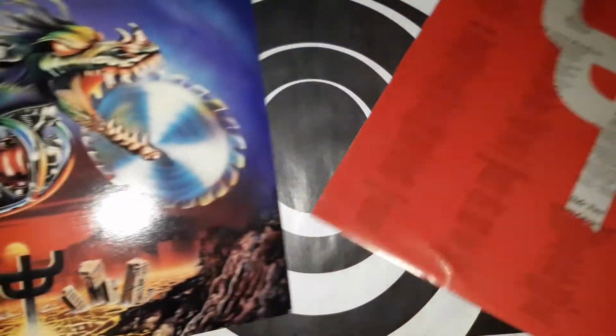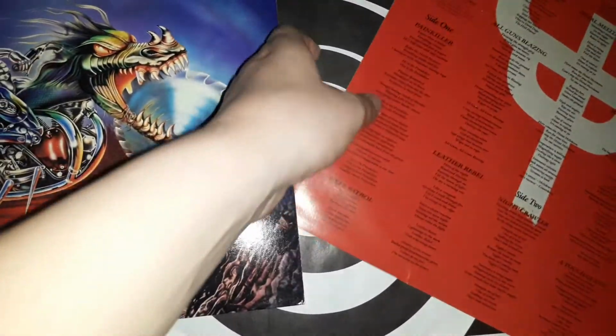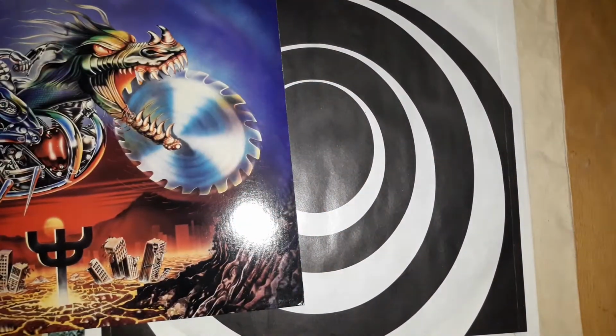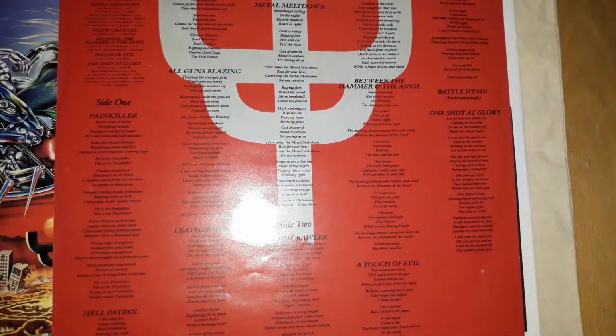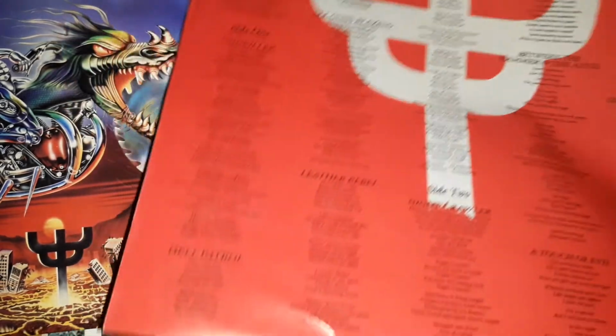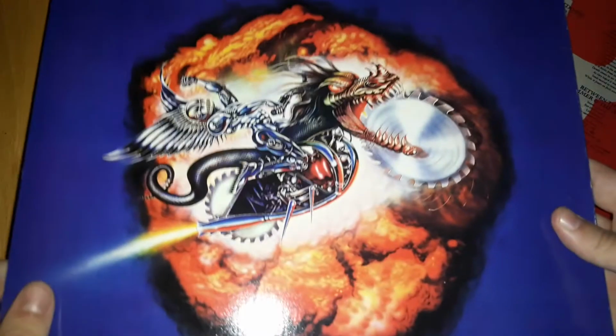I don't have the record in here because this is only paper. I have it on the plastic inner sleeve. It has a Judas Priest logo and all the lyrics. There's a picture of the band and I think this is also very simple, but I liked how this looked, the red background and the Judas Priest logo on the cover. I think this is really, really good. Yes, the back cover also.